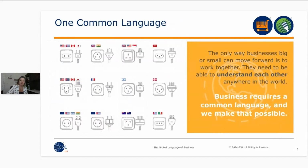So this is exactly what GS1 does. We actually bring companies together to speak a common language to move their business forward. And here's a great example. How many of you have been to Europe? You're trying to blow dry your hair, and all of a sudden the plug doesn't fit the outlet, right? That happens. And in reality, our businesses sometimes or many times run into this. I have my unique system and you need to interpret what my internal number is and you need to map it, etc. So that's actually something that we solve for by using common and unique identifiers and ways that you can share this information and everybody can understand.